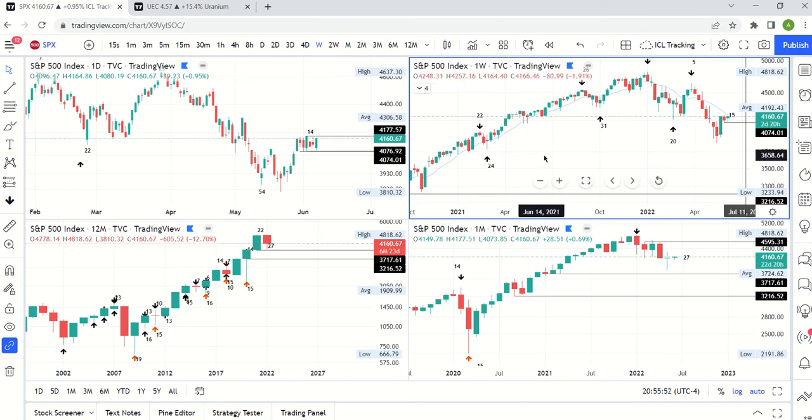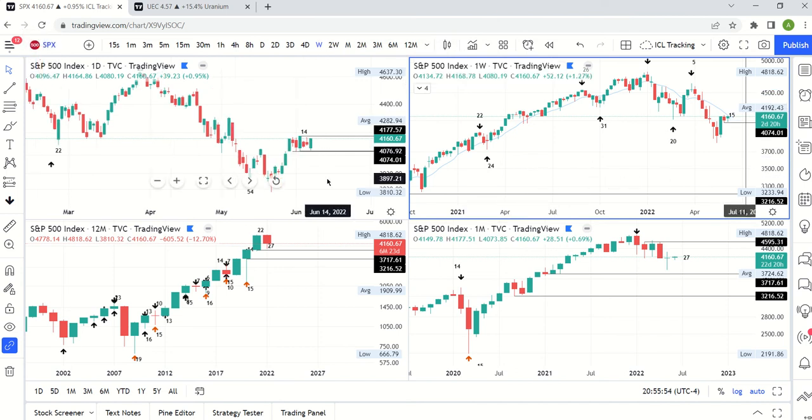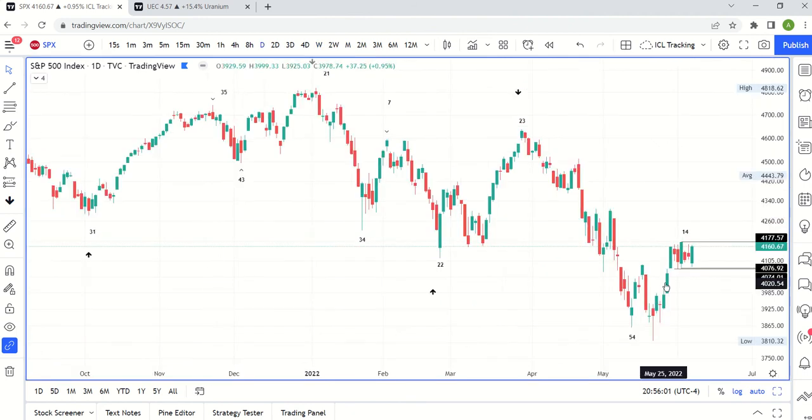Okay, update on the broader market here. We'll start with SPX. And we're still consolidating, but it does look like we're right on the edge of breaking out. So we'll start on the daily chart.